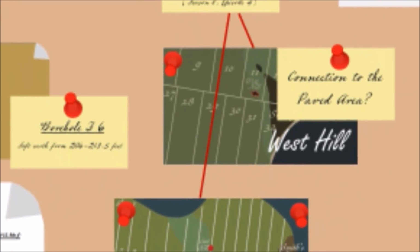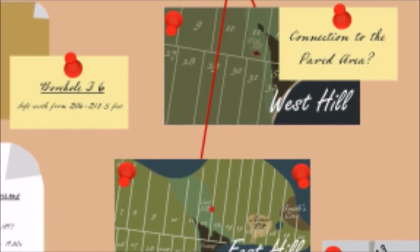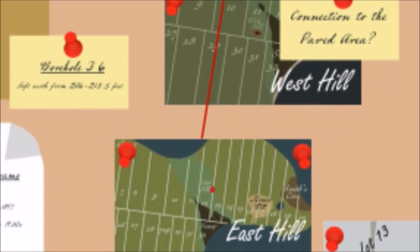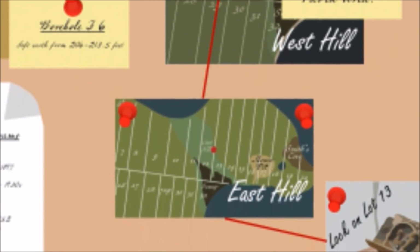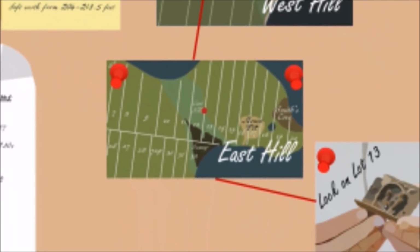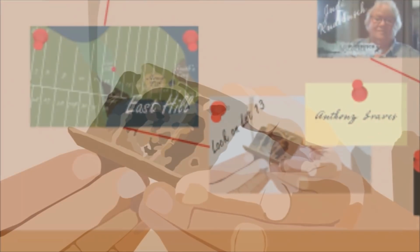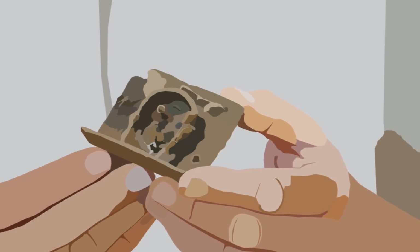Later in the episode, Rick Lagina and Gary Drayton do some metal detecting on Lot 13, near the East Hill feature, the second point of interest identified by Mall and Morford in the previous episode. After passing over what appears to be modern iron, Drayton finds an old iron lock, which he suggests was once part of a Victorian-era cabinet or bureau. Rick observes that this artifact lies near the old home of Anthony Graves, a Nova Scotia native and former Oak Island landowner.